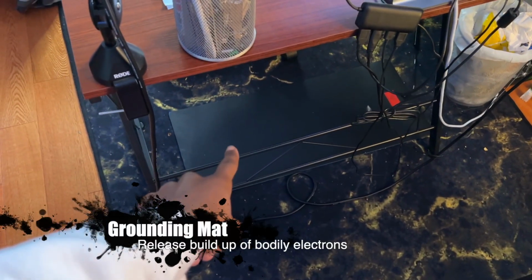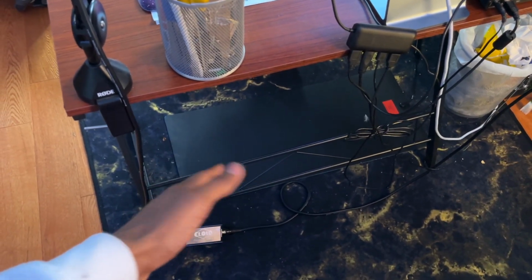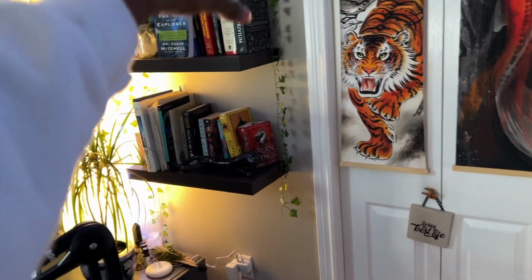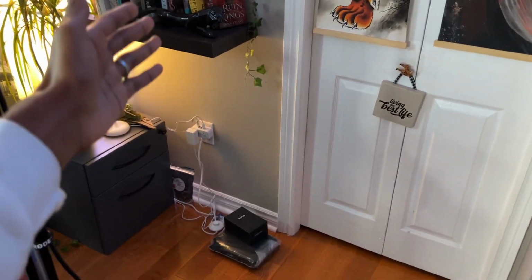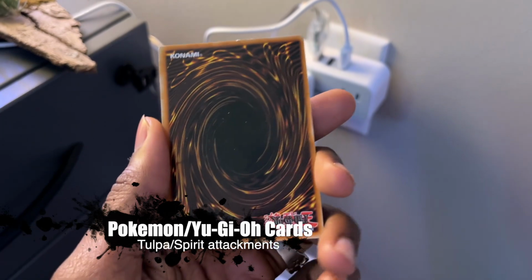This is actually a grounding mat because winter's coming and I feel disconnected. So my mom actually gave me this, and I actually love it. They waltz in and I see them and I acknowledge them, and I actually have a spirit guard that stands right here. I have stuff there, but it stands there no matter what. And this is a little secret. I use Pokemon cards. So I will use Pokemon or Yu-Gi-Oh!